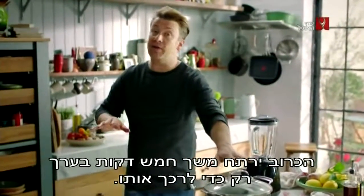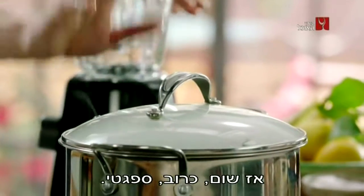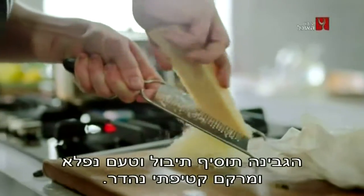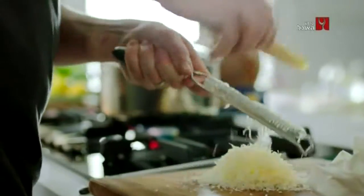So that's going to boil for about 5 minutes, that cabbage, right? Just to tenderise it. So garlic, cabbage, spaghetti. And then I'm just going to grate some Parmesan. About 30 grams is absolutely fine. It's going to give it seasoning, and it's going to give it amazing flavour and a lovely silky texture.